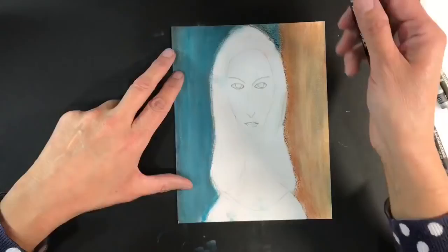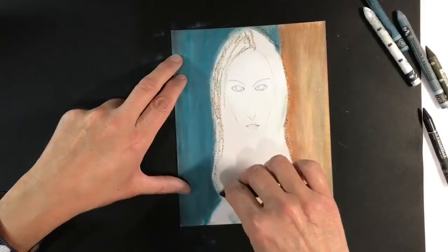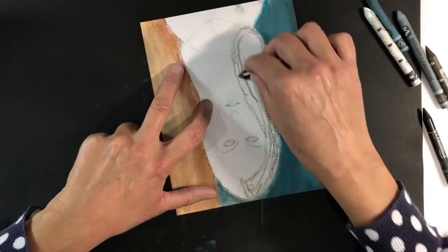Now again, the hair is multi-tonal, so I've picked out two or three different shades of brown. I've also picked out a black and a white as well. I'm using the black to darken it and the white to add some highlights. And I just keep building those layers until I get a colour that I'm happy with.